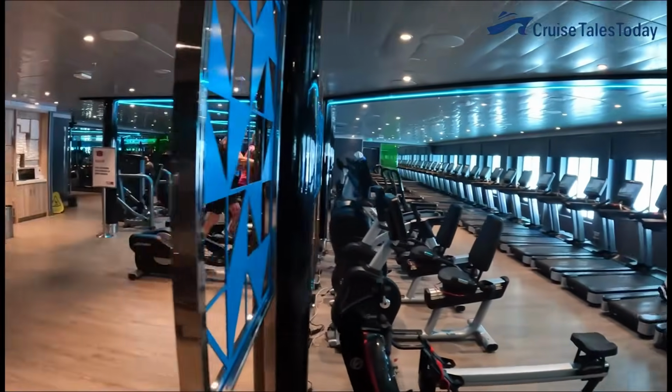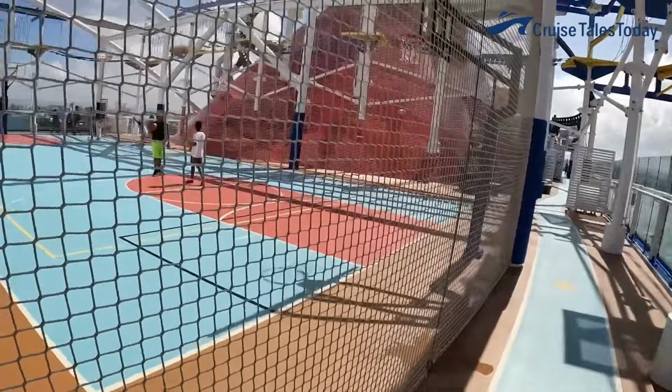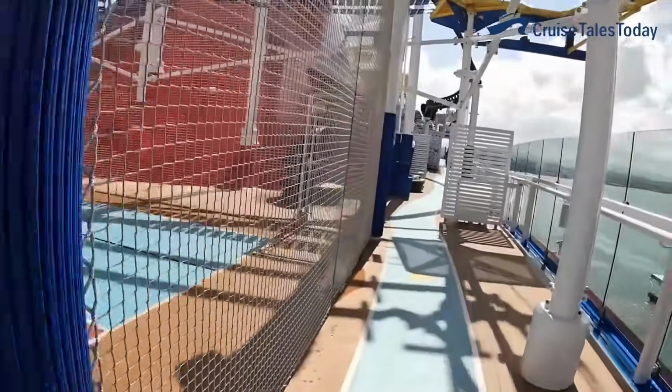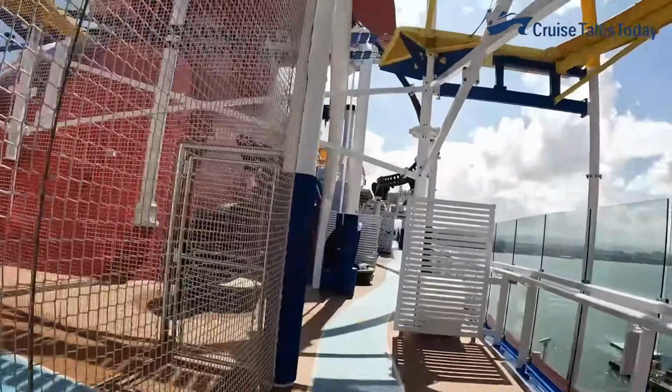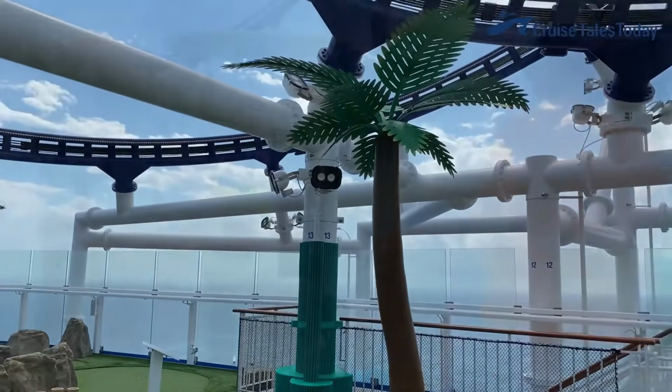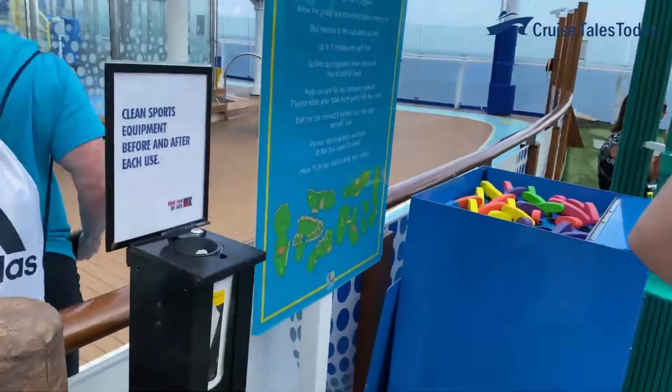The Sports Square recreation area includes a basketball court, mini golf course, and ping-pong tables. These facilities see regular use and provide legitimate competitive opportunities. The mini golf course is surprisingly well designed with challenging holes that require actual skill.